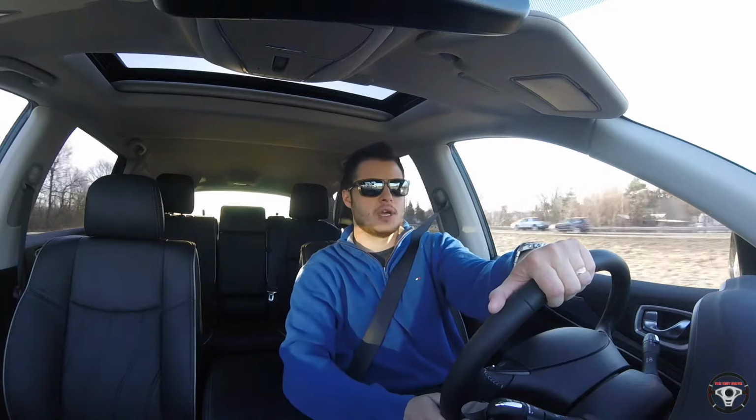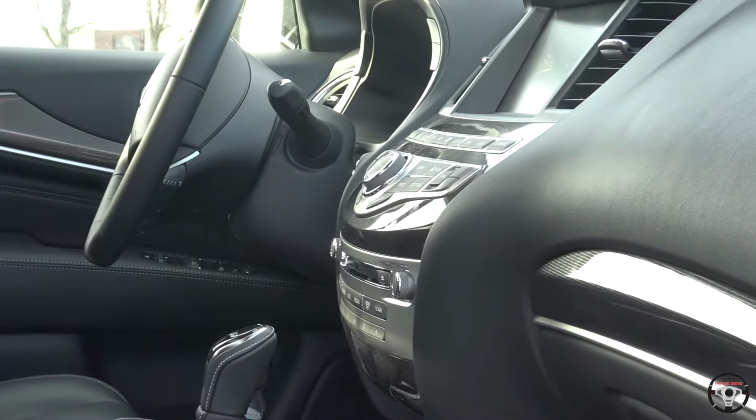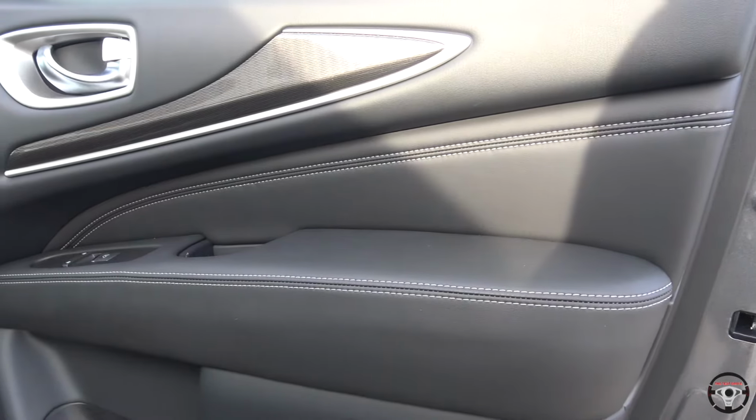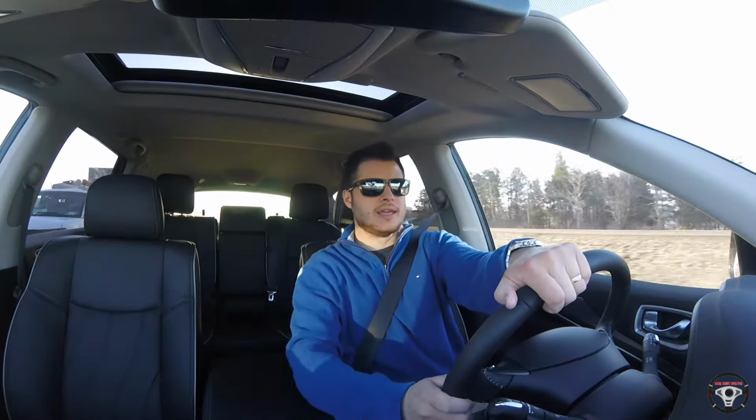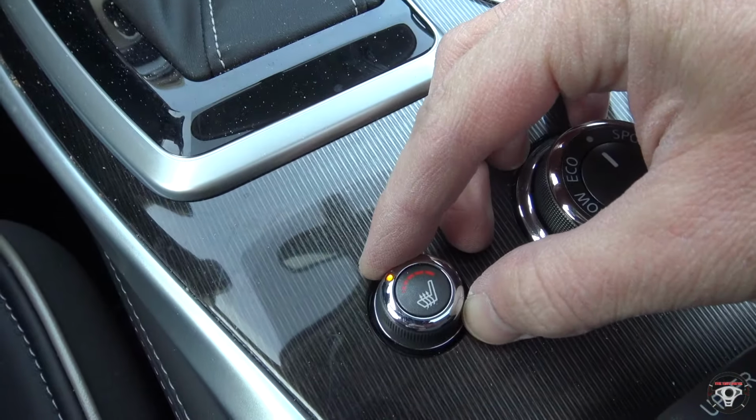It looks like a premium interior, and all of the materials in the cabin, for the most part, are soft touch surfaces. You do have some hard plastic, but overall it is pretty luxurious. You also get heated seats standard for the driver and front passenger.